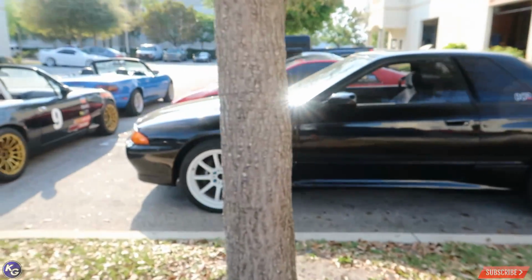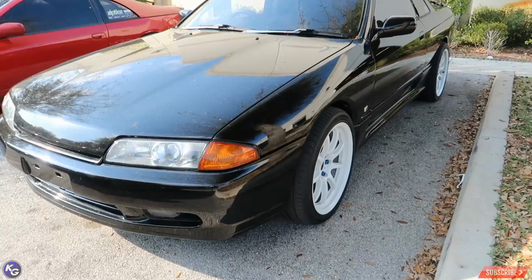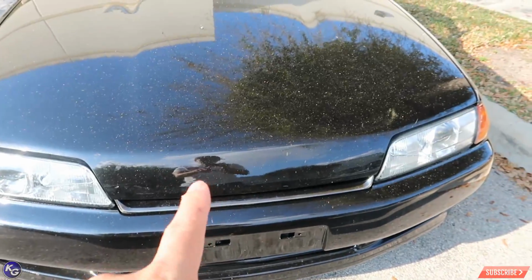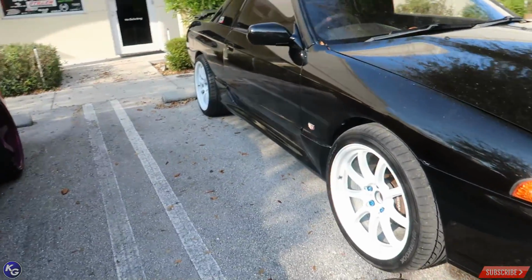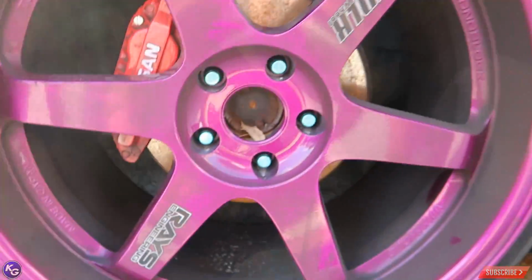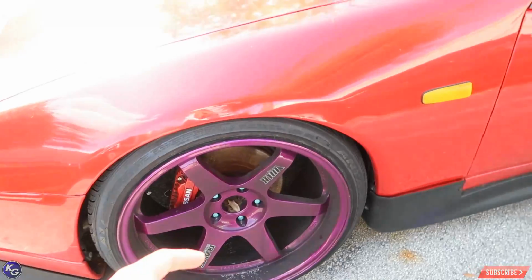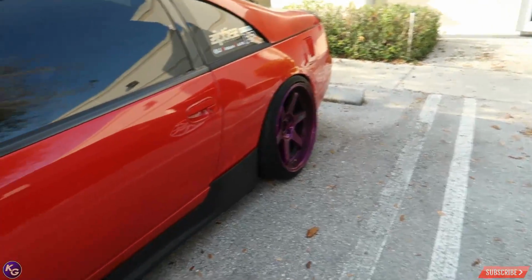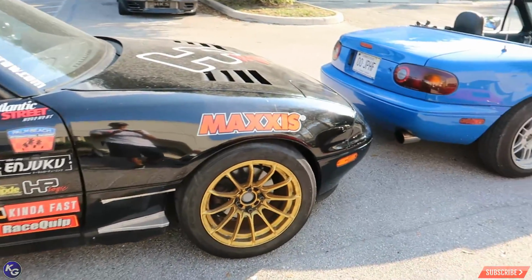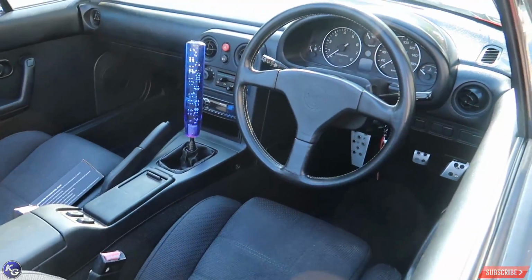Always got some nice cars out here at HP. I think this one's a GTT. I think the GTR has a grill on it. Yeah, this one might be a GTST. These are pretty cool. I like the Volks on there. Probably 10.5, 22 all around, just because of the dish on the front and rear. Got some Miatas. Pretty much an S2000. It's pretty rad.